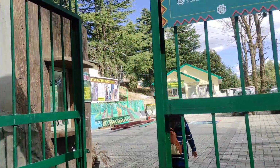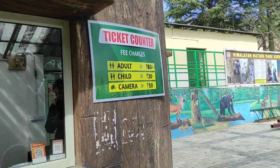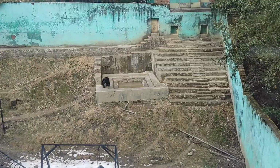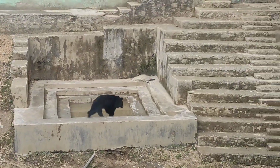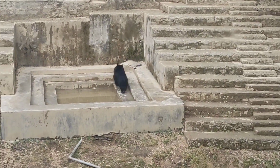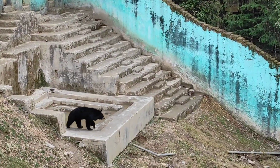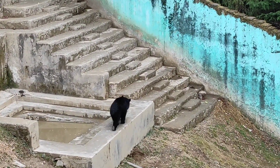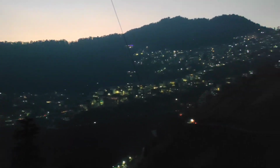Actually we came mainly because that is a low temperature area, where you can see the Himalayan bear. Here at night the temperature reduces to minus, and if you come in the winter then snowfall also happens. So we came there to see how the animals survive in that low temperature area.